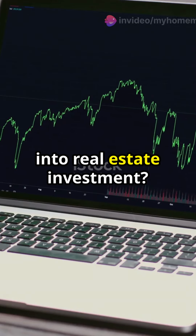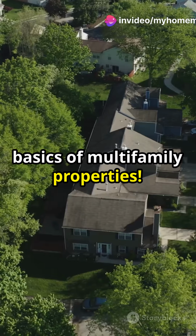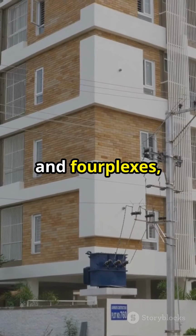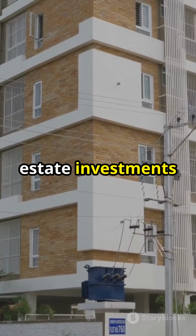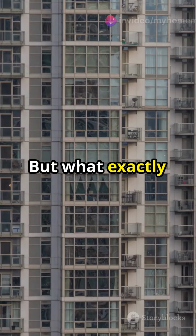Thinking of diving into real estate investment? Start with the basics of multifamily properties. Multifamily properties like duplexes, triplexes, and fourplexes are unique real estate investments that can open doors to lucrative opportunities. But what exactly are they?